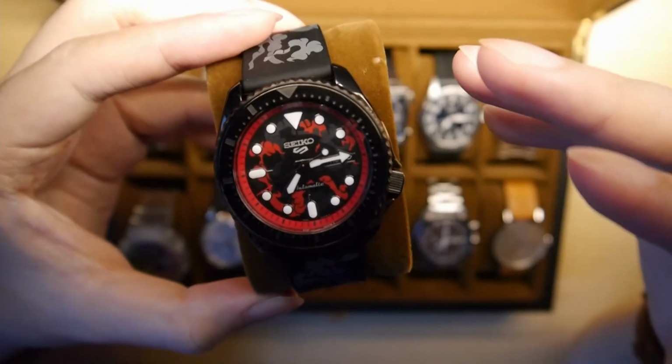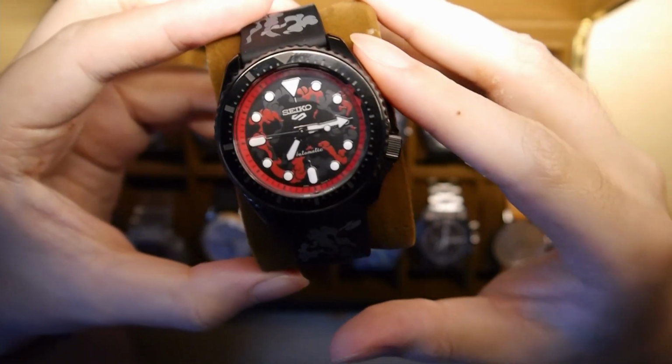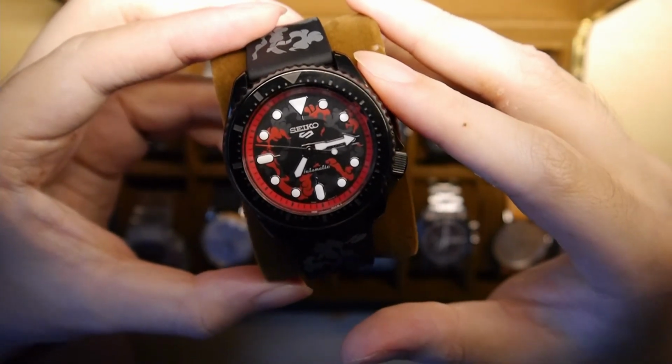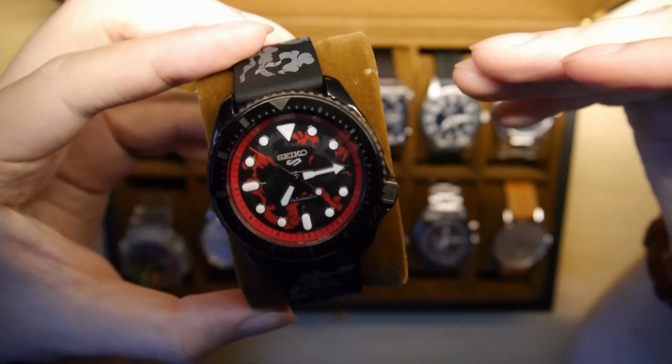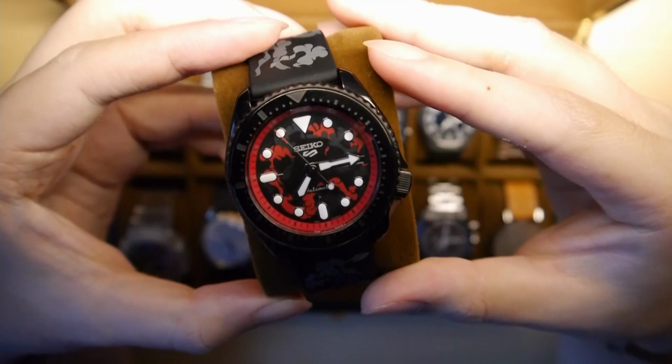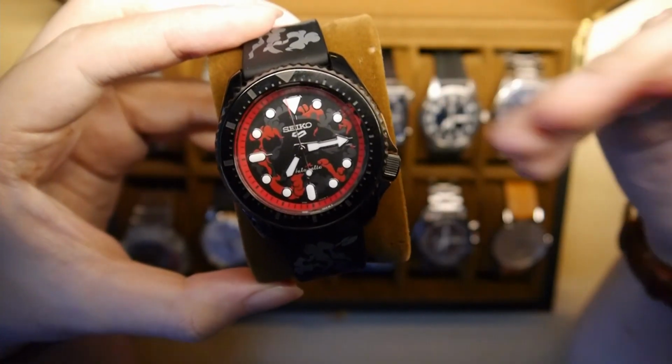Like, if you don't know the anime at all, you will not think of it as an anime watch. You're just thinking, oh, that's a cool design, that's a very sporty looking watch. And that's what I love. It pays very good homage to the anime franchise, but it's also subtle, in the sense that wearing this will make you feel like a whip. Let's put it that way.